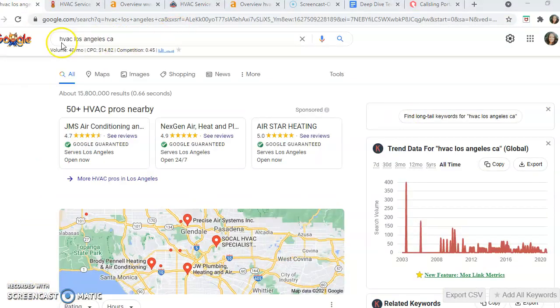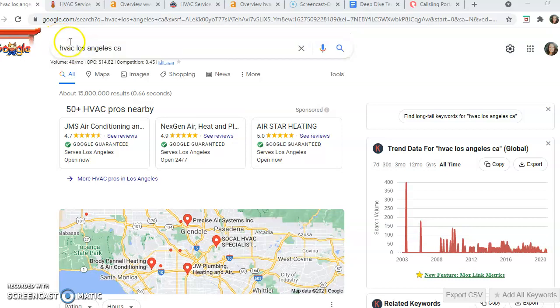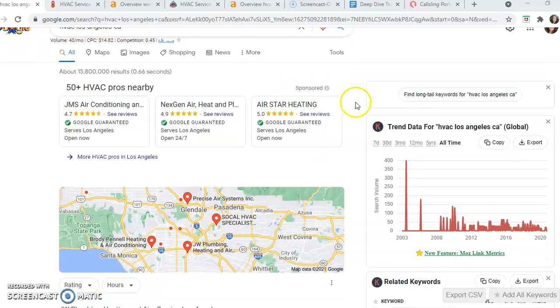A keyword term is a variation of any services you provide in the location you provide them in. It's essentially a term that a potential customer would type into Google when looking for a service provider. So I'm doing a search for HVAC in Los Angeles, California.